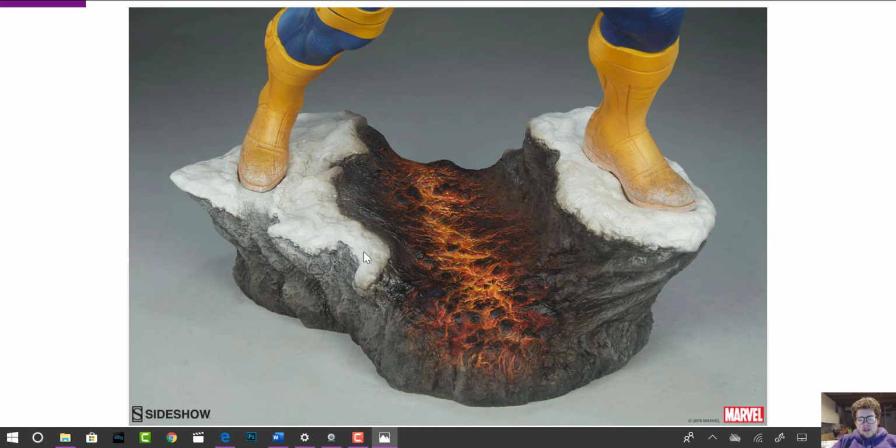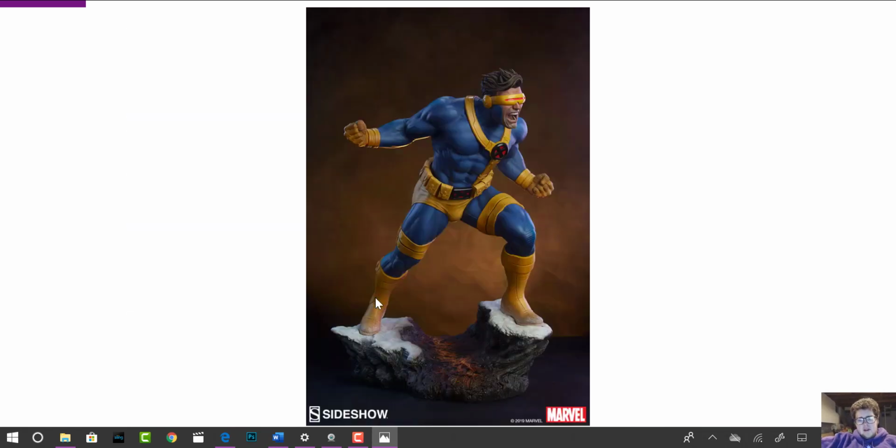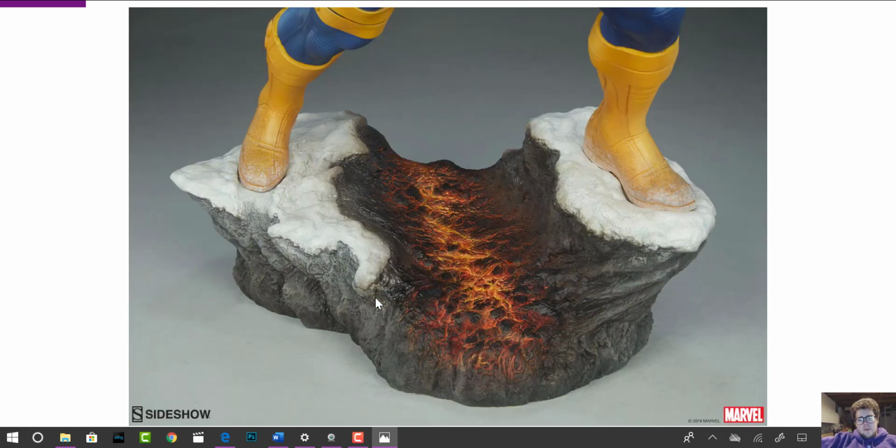But here's a look at the base now. I'm not really sure why there's like lava. Maybe his powers already affected this section. I don't know. It seems a little bit strange that they also didn't go with the Danger Room bases.